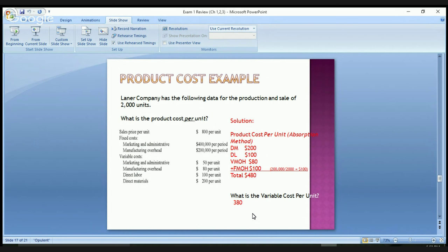So which ones do we deal with? For the absorption costing, we take all of this down here. So my direct materials is $200 per unit. My direct labor is $100 per unit. My variable manufacturing overhead cost is $80 per unit. The marketing and administration is used for a period cost. And so then I also have the fixed manufacturing overhead. Now, how did I figure that out? I took the 200,000 divided by the 2,000 units that we produce, and it's $100. So my cost per unit is a total of 480.